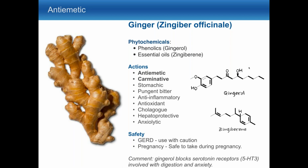The other thing I like about gingerol, the compound, is that because it's a phenolic compound, it appears to have some great antioxidant, anti-inflammatory effects, and it may protect the liver, presumably because of the antioxidant effects.